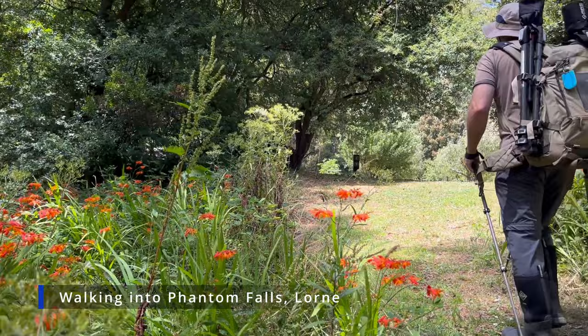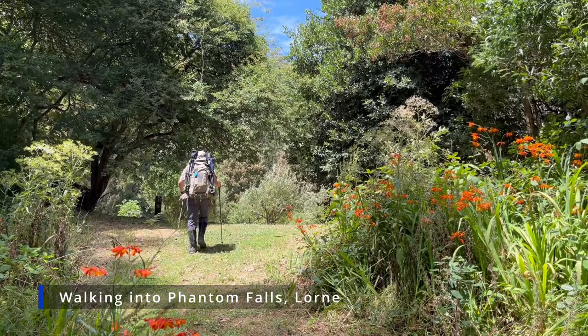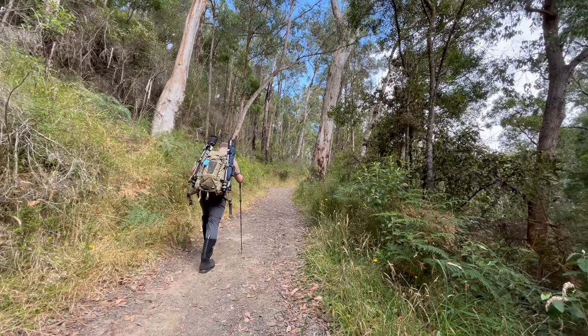Very popular Phantom Falls at the busy seaside town of Lorne proved challenging. Too much water meant being unable to approach the falls at all. Too little and it looked dried out. Finally, on this trip, the conditions were perfect.